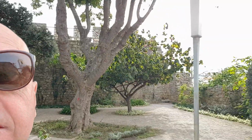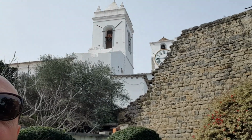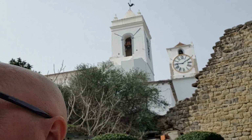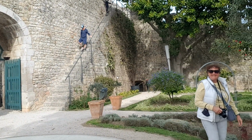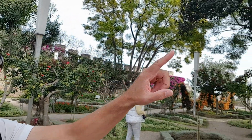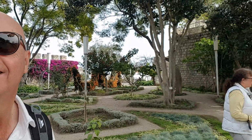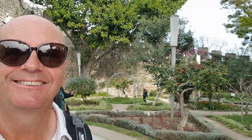And there's the church next to us. Oh, there we go. Up there, look at that. Can you see that? Little clock on the church. That's brilliant. Karen's got her camera out. Castle. Yeah. I just saw a stork fly over there. And we had some chickens earlier. Amazing.